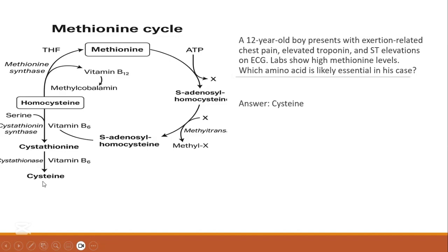So cysteine is a non-essential amino acid, but in this group of patients that have homocystinuria, cysteine becomes essential. The homocystinuria hallmark is cystathionine beta-synthase deficiency, elevated methionine and homocysteine, and cysteine deficiency. And we've got a typical clinical picture for people who have the condition. They are always young, for example our 12-year-old boy, and they will have thrombosis at this young age, plus elevated biomarkers. Remember, methionine and homocysteine are elevated versus cysteine, which is decreased.